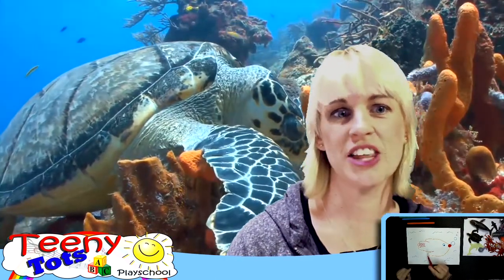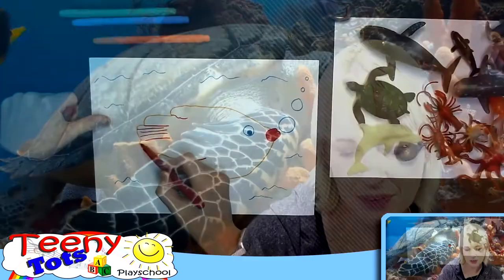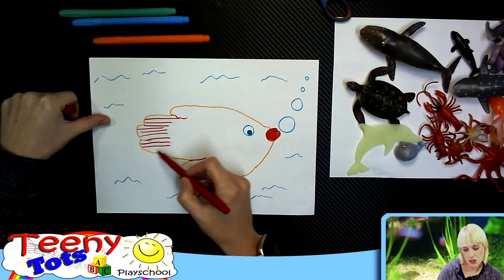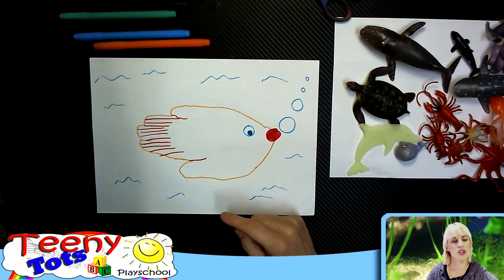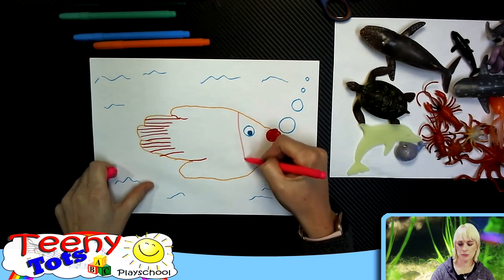Be creative. Oh, look at that turtle. Wow, isn't he beautiful? Hey, I'll move my head. Can you see him? Wow, he's beautiful. He's busy eating. Okay, I'm going to do some stripes on my tail now. You can do whatever you want to. Stripes. You can do stripes going up, stripes going down. You can do different colors. Okay. I'm going to do some stripes going down.